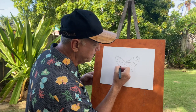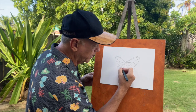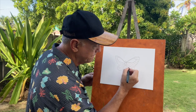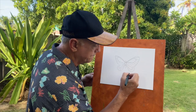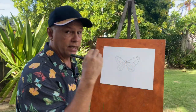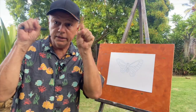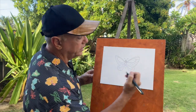Wing, wing, wing. All right. Now on top of the head, big eyes and bing, antenna. Antennas, like that.